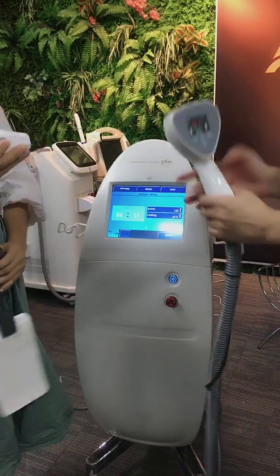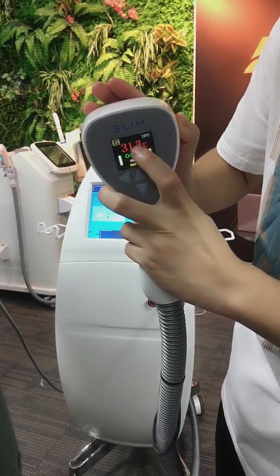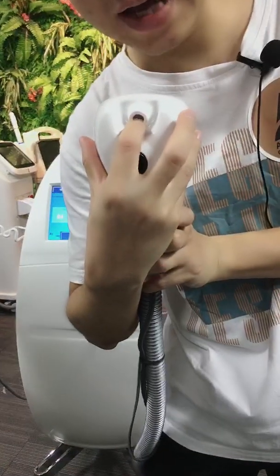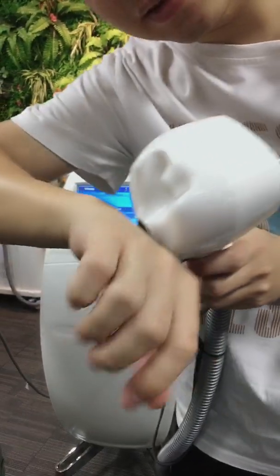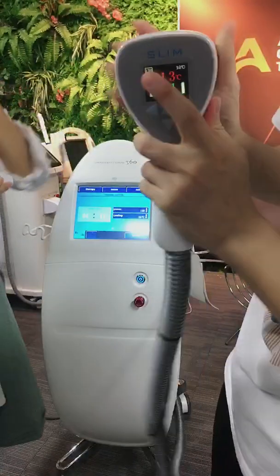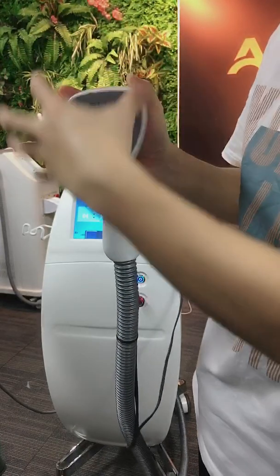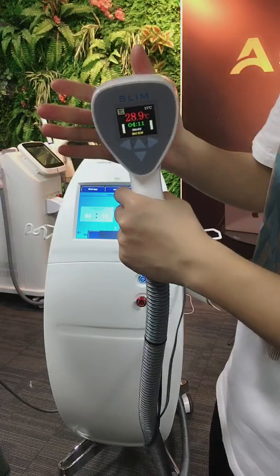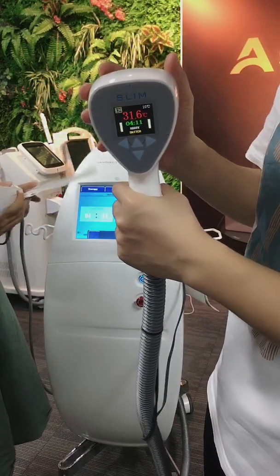Yeah, and here there is a sensor on the handle that we can see. Actually, we can see the temperatures on the body. While we are doing the treatment, the sensor will test the temperature on the surface of the skin. Then we can know the temperature on the skin surface, and whether our customers feel comfortable. For example, if the temperature goes to 38 or 40 degrees, then it will be hot on the skin surface, and our customers will feel uncomfortable.